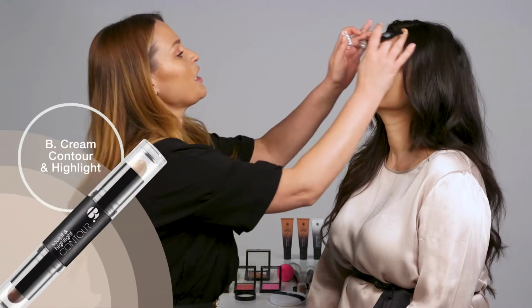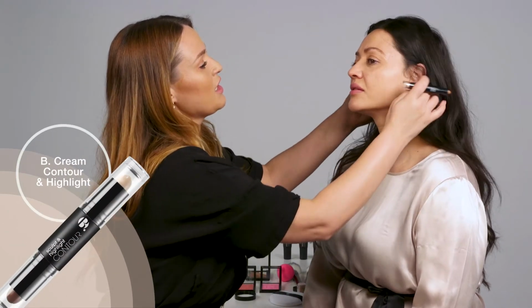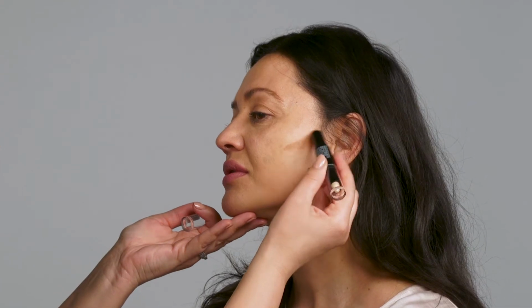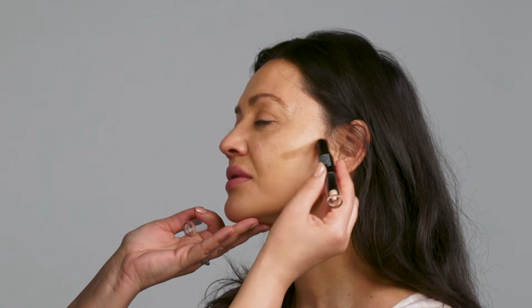So I've done your foundation, I've put a little bit of illuminator in there to give us a youthful finish. We've lifted your brows with a little bit of shadow, and you've got some mascara on, and now I'm going to do some contouring and highlighting. Basically what we're going to do is shape the face. So contouring generally you would do in the hollows of the cheeks. I'm just going to do a little bit of a line, and then we're going to blend it afterwards.